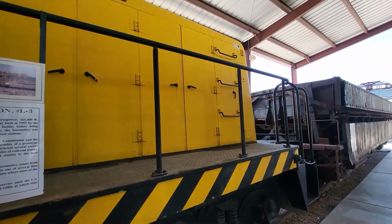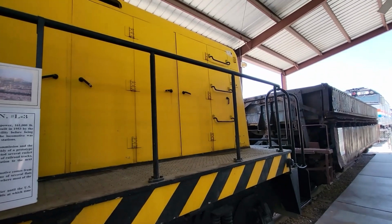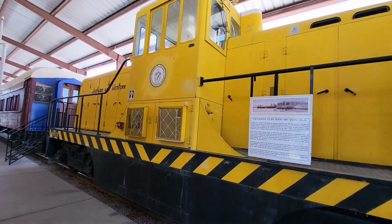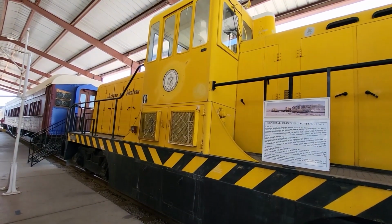GE 80-ton L3, built by General Electric, Department of Energy.